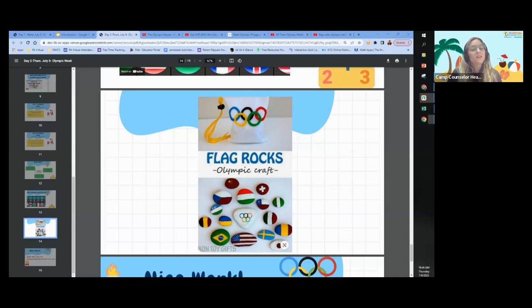Spencer, it looks good. Oh, see, Spencer proved me wrong. He put his stars on there and it looks great. Taylor's looks good. Gigi did a great job too, putting her stars on. Declan, you're going to do the three medals. That's awesome. I'm still scrolling through. Let's see. I think I have everybody.